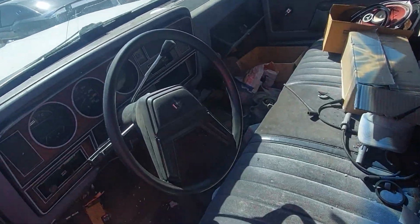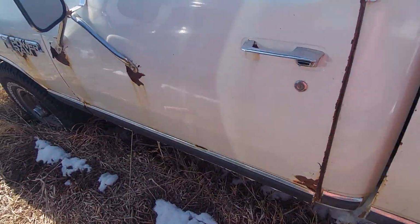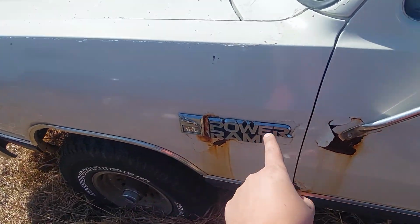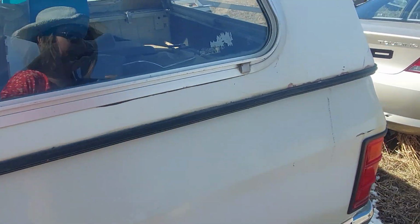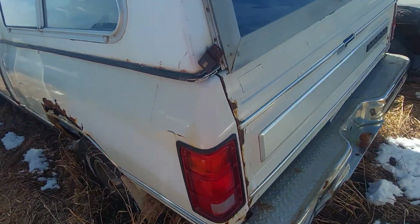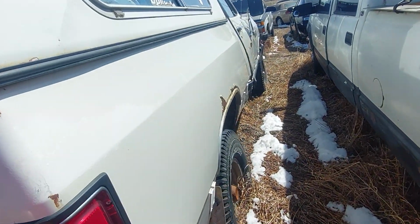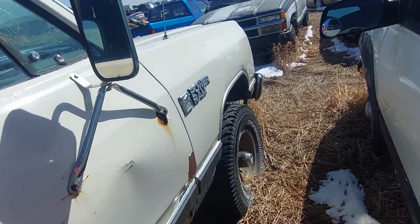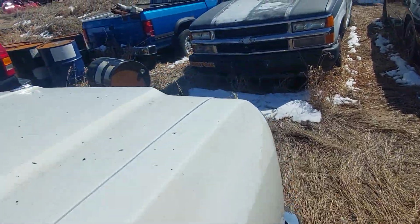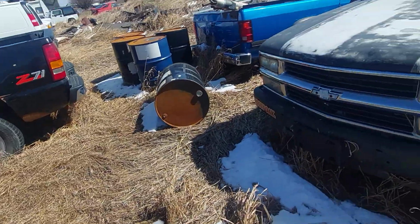Now this one's a little later because of that crosshair grille. It's 4x4, automatic. All right, that's kind of cool. And being a power Ram, they're always 4x4 too. It's got worn lockers in it, and it's quite a bit rusty, but it's pretty darn cool. I dig it. I dig it a lot. Yeah, no, I like it. I like it.